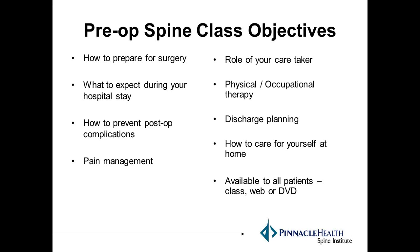We review how to prevent postoperative complications. We review pain management, both inpatient as well as post-discharge. We definitely incorporate the caretaker into the education and how that caretaker is going to be a benefit to the patient once they're home. We go over physical therapy and occupational therapy guidelines. We offer discharge planning, which actually starts preoperatively, and then how to care for the patient once they're home, what to expect post-discharge in those next couple of weeks to months following their surgery.